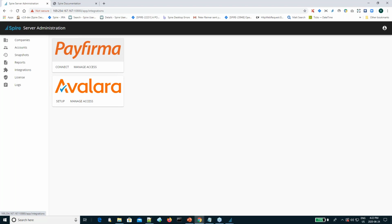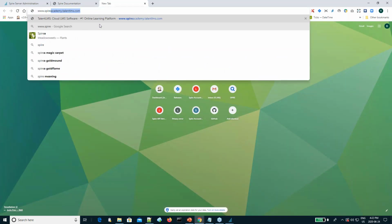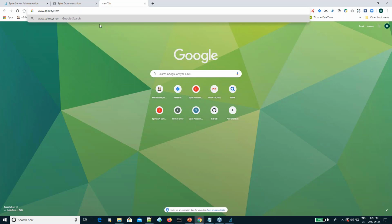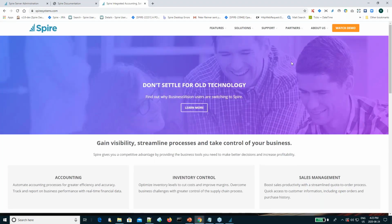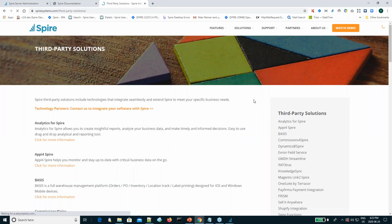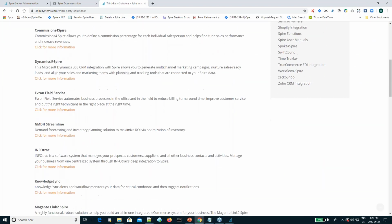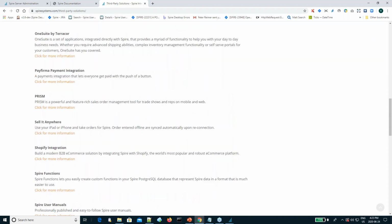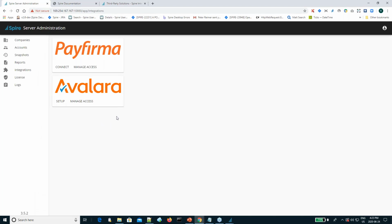Do you have a website that has all the integrated packages? Rick, you want to just bring up spiresystems.com? And then under solutions, I believe. Yeah, third-party solutions on the very bottom. And these are a list of people that have products that connect directly with Spire. Okay, again, credit card. And does Payfirma work in the US? Yes, it does. Payfirma has capability for US and Canadian, and it works in both currencies too.